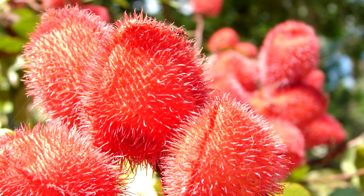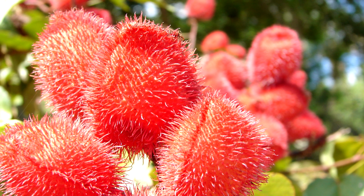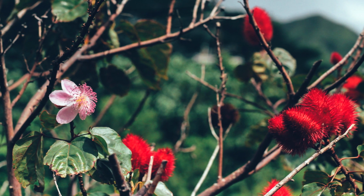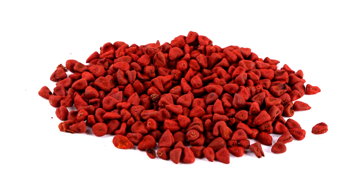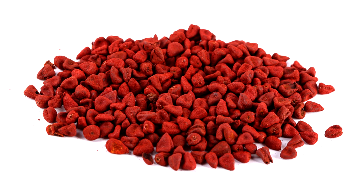Urucu, Bixa orellana as it's called in Latin, its scientific name, is a shrub, a small South American tree. It's also cultivated in Southeast Asia, where the Spanish introduced it in the 17th century. It's best known as the source of the natural pigment annatto. The shrub's fruit gives us that color.